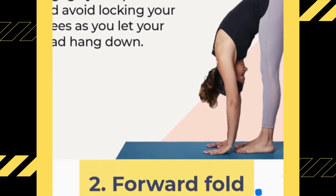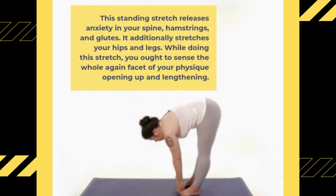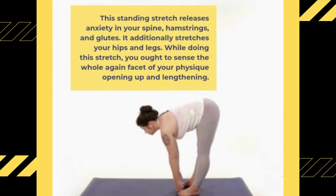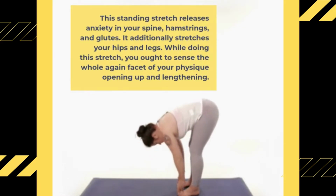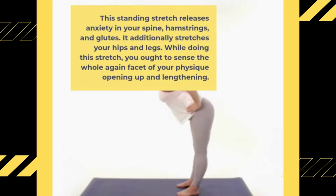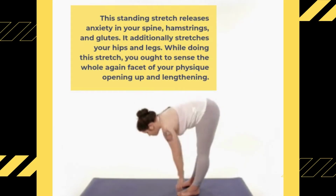2. Forward fold. This standing stretch releases tension in your spine, hamstrings, and glutes. It also stretches your hips and legs. While doing this stretch, you should feel the whole back side of your body opening up and lengthening.